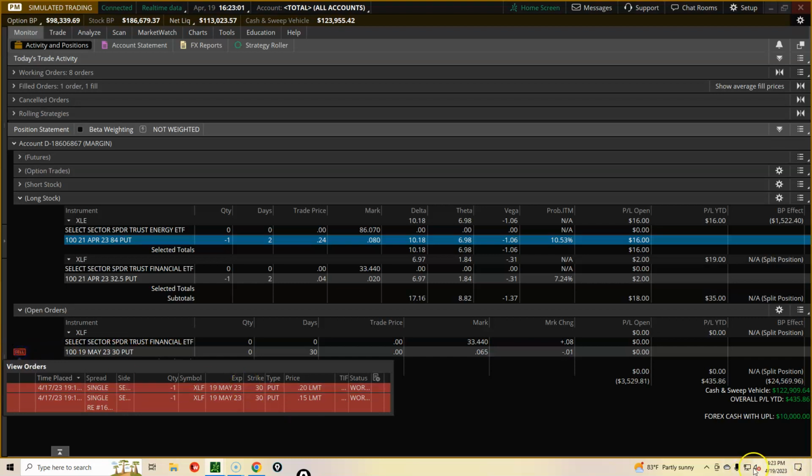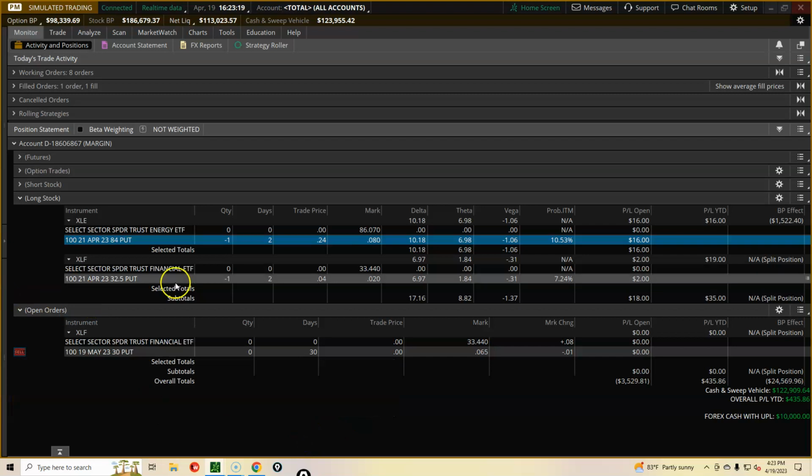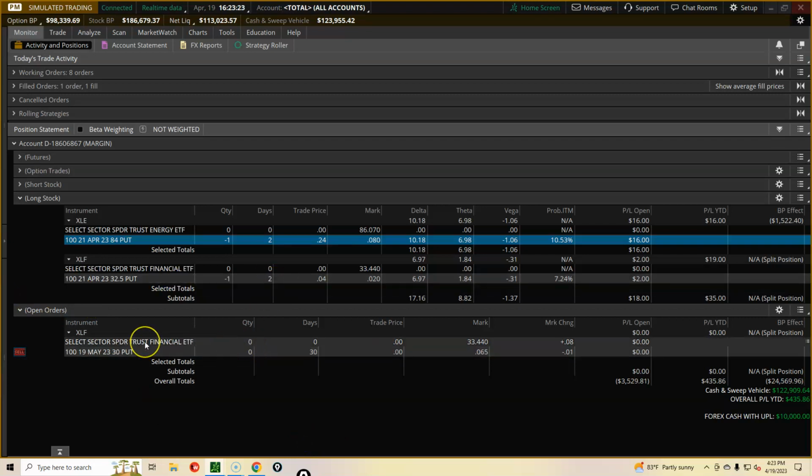Maybe today's Wednesday, maybe Thursday night, maybe I'll rearrange it, change these things around to give a better chance of getting filled by Friday if it keeps moving up. Or maybe I'll look over the weekend. I'm not in a rush to try to get filled on that. So that's where we're at.